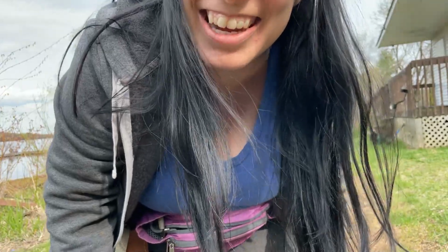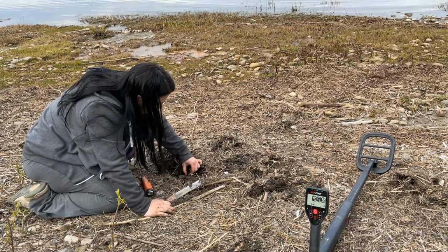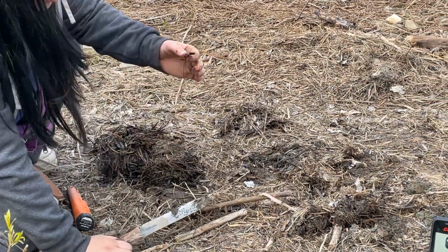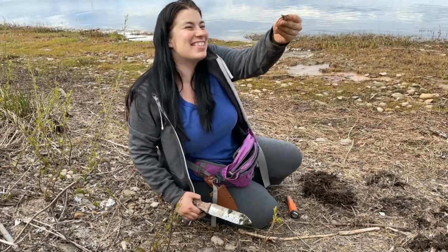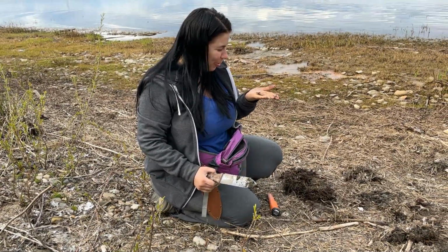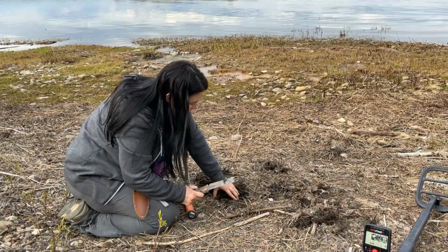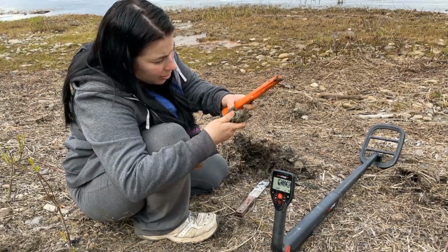My husband is laughing at me. It's so rocky over here. Oh, I found a nice worm. It's so tiny. It's cute. It's like really lively. And it looks more purple. There. Give him a new home. Oh, it's in this block thing. Somewhere.